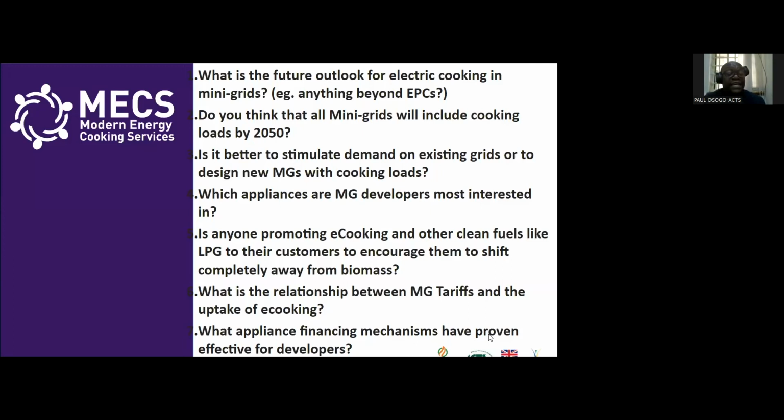panelists up there. Is anyone promoting e-cooking and other clean fuels like LPG to their customers to encourage them to shift completely away from biomass? This is generally to all the panelists up here. Can be taken by Lorna Anderson, Carl-Jean Biddy.